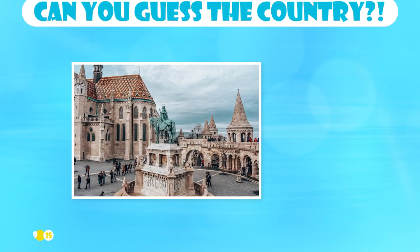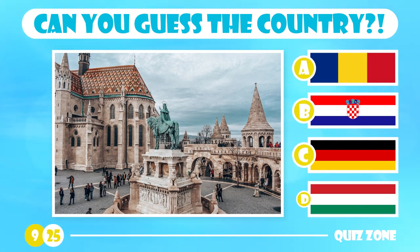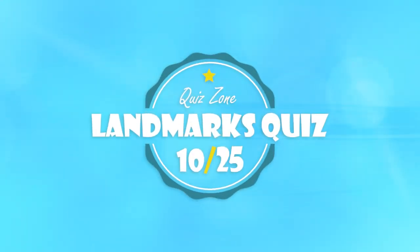Where in the world can you find this turreted fortress? Romania, Croatia, Germany, or Hungary? The shown fortress is the Fisherman's Bastion, one of the most popular and most visited landmarks in Budapest, Hungary. Let's make it a bit harder.